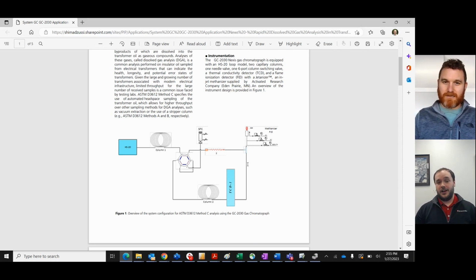So again, a lot of our competition, a lot of what we've seen, they have to throw in an additional valve to avoid oxygen and various other components from hitting the methanizer. And that's just not something that we've had to worry about since we've switched over to the Jetanizer. So even as we start to expand out to heavier components and FAME components as impurities, we've had absolutely no issues so far with what we've been doing. It's definitely been very, very nice.